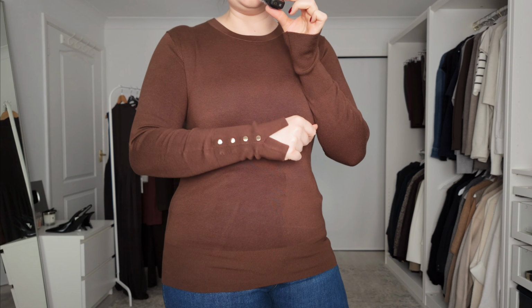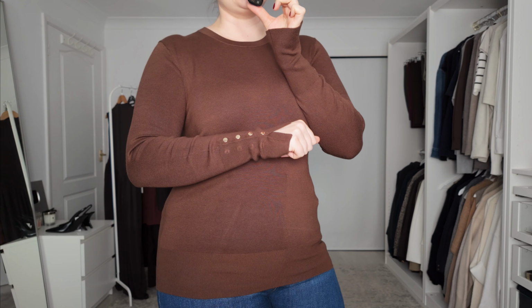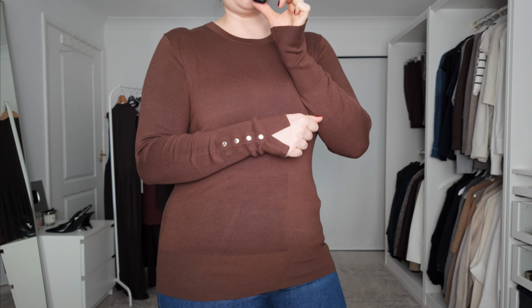But if you did just want to wear it with a pair of jeans like I have, you can definitely get away with it because it also has slight detailing on the cuff. You do have the gold popper detailing just on the side, but I will say they are faux. They don't actually work. It's just in the detailing, and I do love as well that they've also included a slight split on the cuffs as well. It's just something extra in the details, especially for it being such a plain jumper. But anyway, let me put on the coat and we can really get into this outfit.